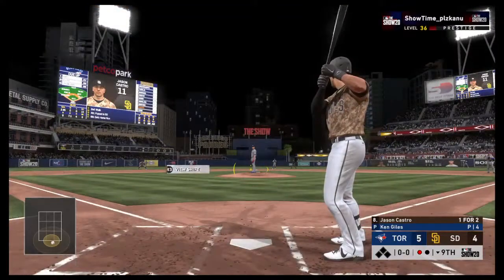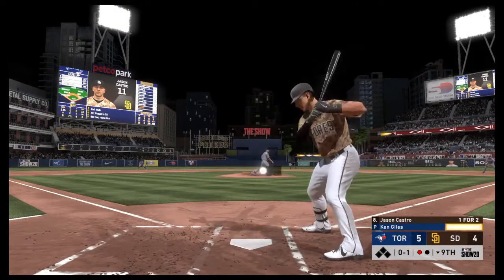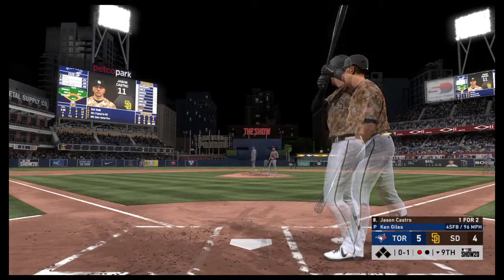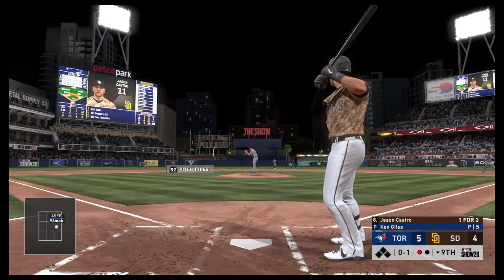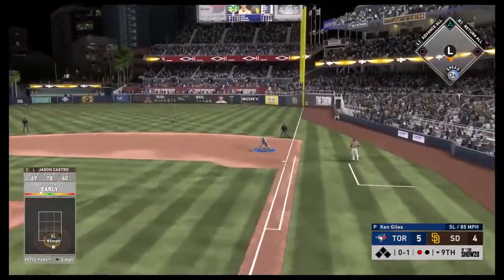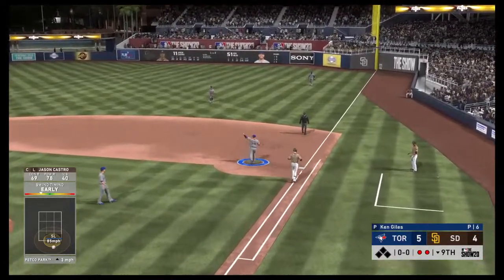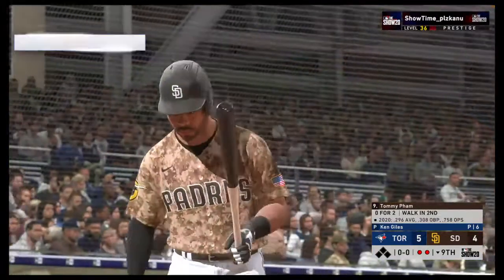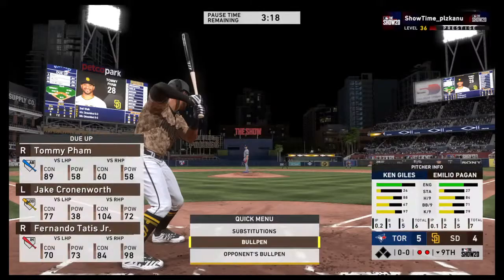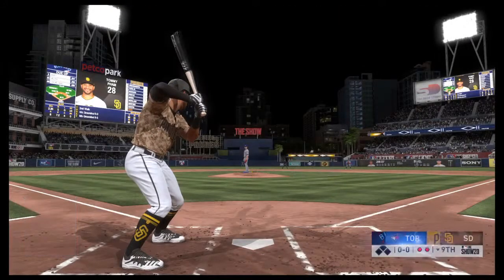So striding in, Jason Castro. A hit in 2 tries for him so far. And he takes a cold strike. 0-1. Bases are empty. 1 man out. Hit on the ground down the first baseline. He's right there, and he is out on the tag. Padres down to their final out now. And up next, it'll be the outfielder, Tommy Pham.